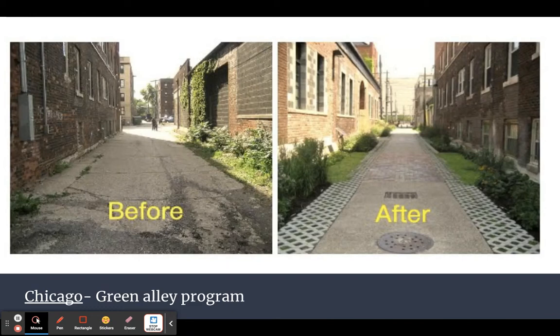So you end up with a lot of areas where puddles just sit, right? So if you look at the side where it says before, this is pretty bad for when there's flooding, right? It's going to fill right up in this alleyway and cause a lot of flooding. People won't be able to get through. So what do they make instead? They try to make it more green. They put in more gardens. They put in more bushes. They put in more permeable surfaces.